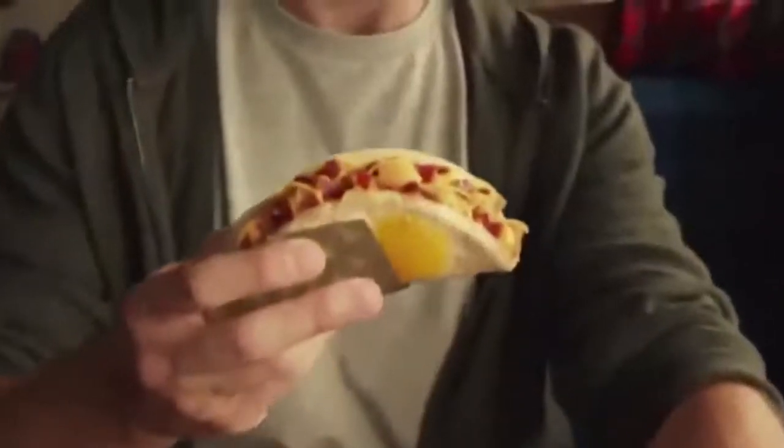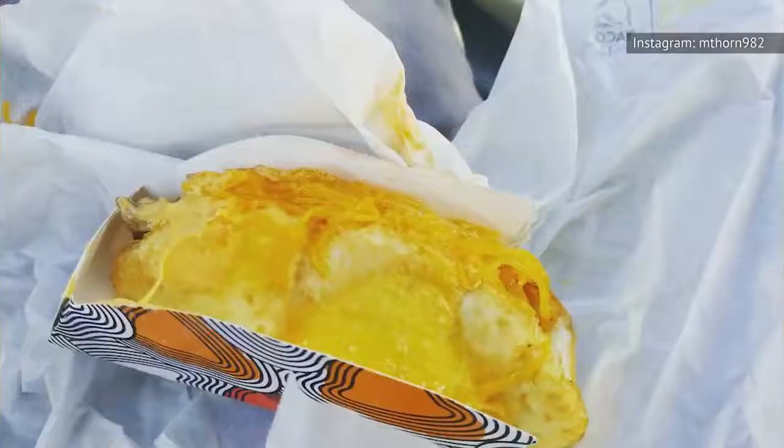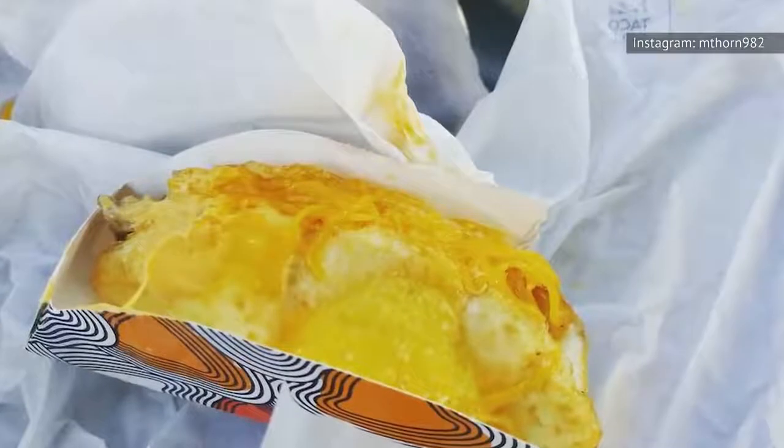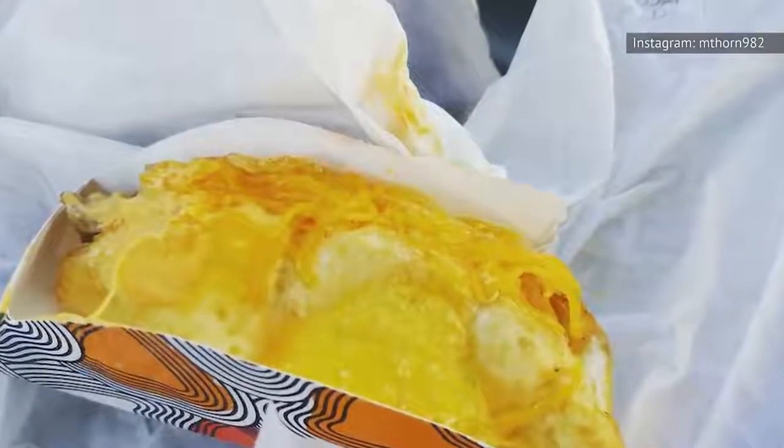The chalupa was basically lettuce, tomatoes, cheese, and sauce wrapped in a tortilla-shaped piece of fried chicken. The naked egg taco followed in the same vein. The breakfast menu item was basically a breakfast taco, but instead of having eggs in the tortilla, the egg was the tortilla. It was messy, strange, and overall just not good.